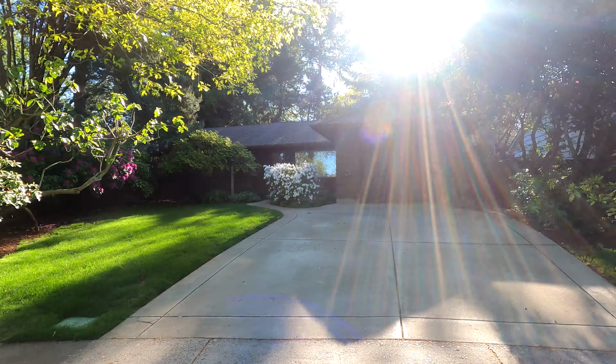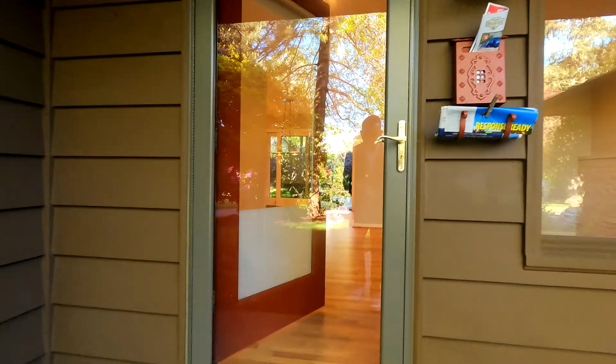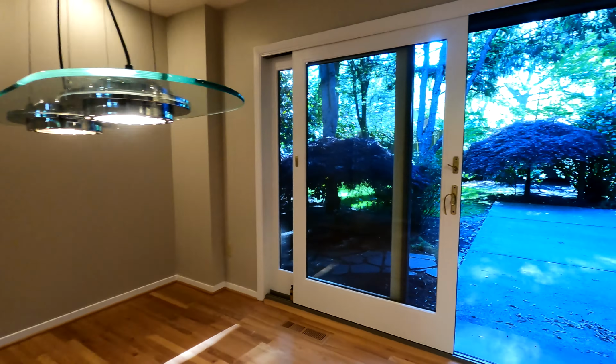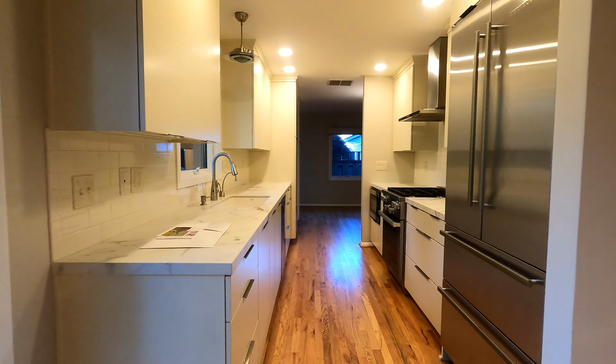So this home is a perfect example of something kind of middle of the road that you can get in West Slope. This is about 2,200 square feet, 3 bedrooms, 2 baths. You enter this house straight into the living room where you have what looks like a gas fireplace insert. You have a nice spacious room right in the front of the house. This could be a TV room. This could be a formal living room.